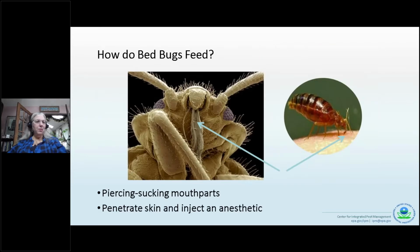So how do bedbugs feed? Well, bedbugs have this long straw-like proboscis that pierces the skin like a mosquito. But unlike a mosquito, when they penetrate the skin, they inject anticoagulant and anesthetic saliva into the wound. This will allow the bedbug to suck up blood without waking the victim. This is what causes varying degrees of inflammation.